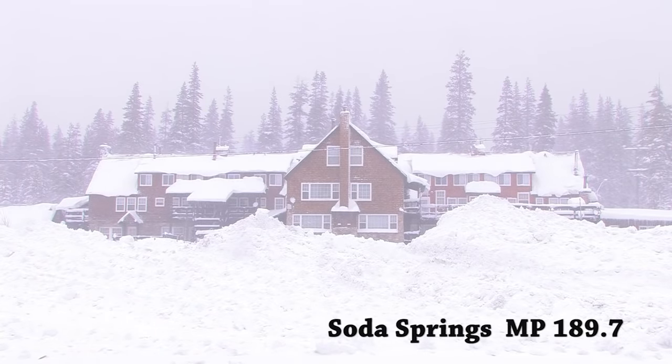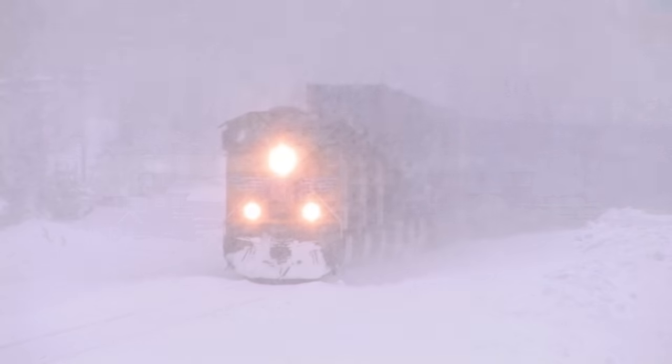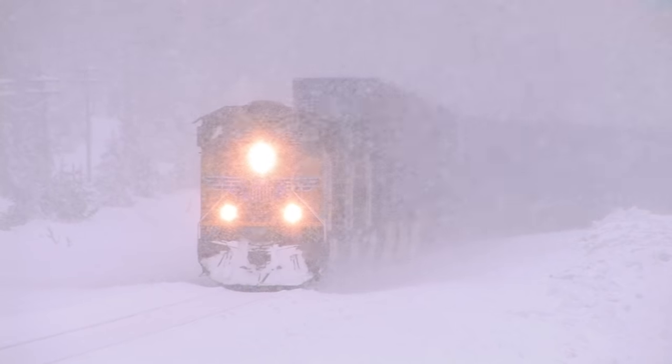Snow is piling up around the lodge at Soda Springs as we set up on a snowbank to catch another westbound stack train appearing out of Winter's White.